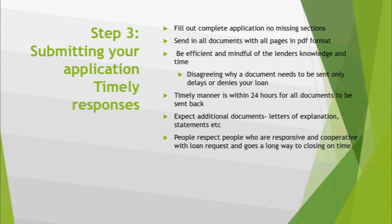Okay? Submitting your application, timely responses. You're going to have to submit all your pages in the application. Be efficient and mindful of the lender's knowledge. Don't disagree with documents the lender requires. Granted, some of them are going to be stupid, but there are some stupid federal laws that require these things to be done. If you don't like it, then talk to your congressman, because most banks just don't create these docs for the hell of it. Timely is very important. Try to get back to them within 24 hours, and they should do the same thing.